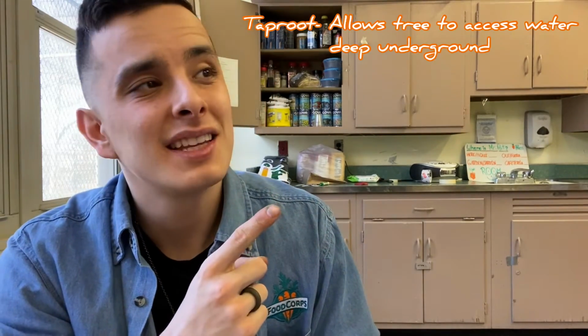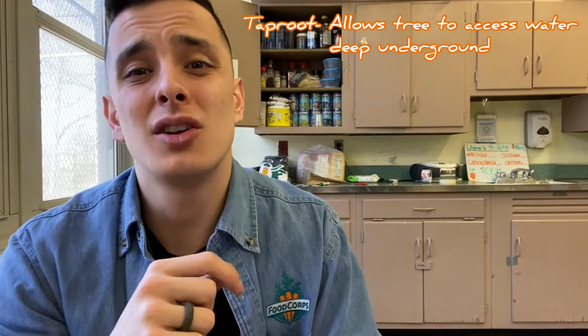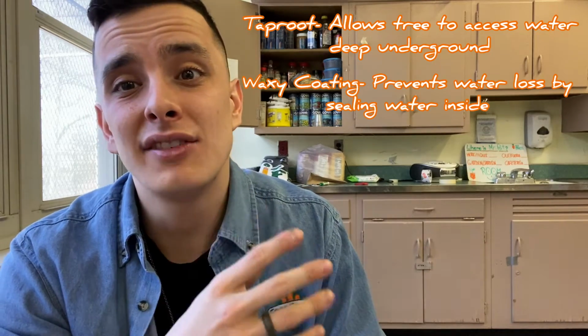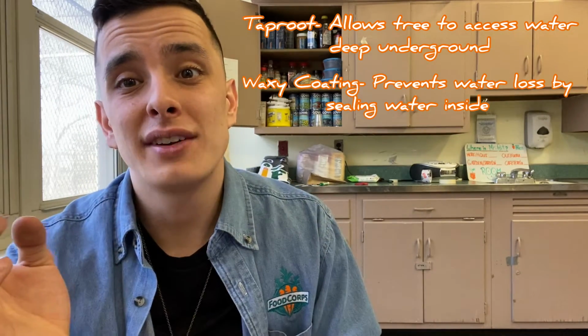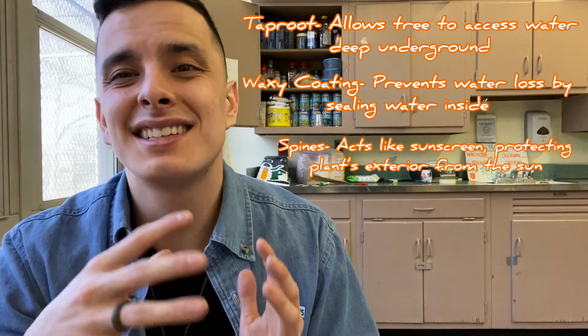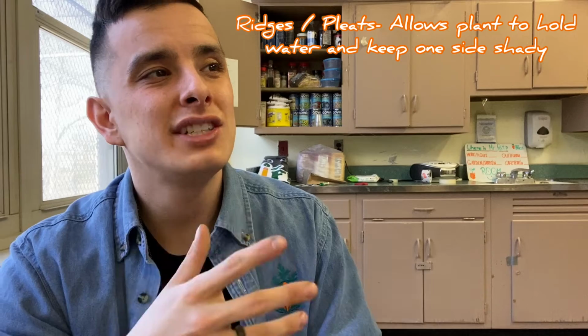Now, let's get into some of the plant adaptations that a lot of these desert plants have in order to survive. We'll start off with the taproot. A taproot allows a plant to access water deep underground. Next, some plants will have a waxy coating on the leaves that protects from water loss by sealing in that water. Some cacti you might see around have spines or fuzz that act like a sunscreen, protecting the plant's exterior from the sun.